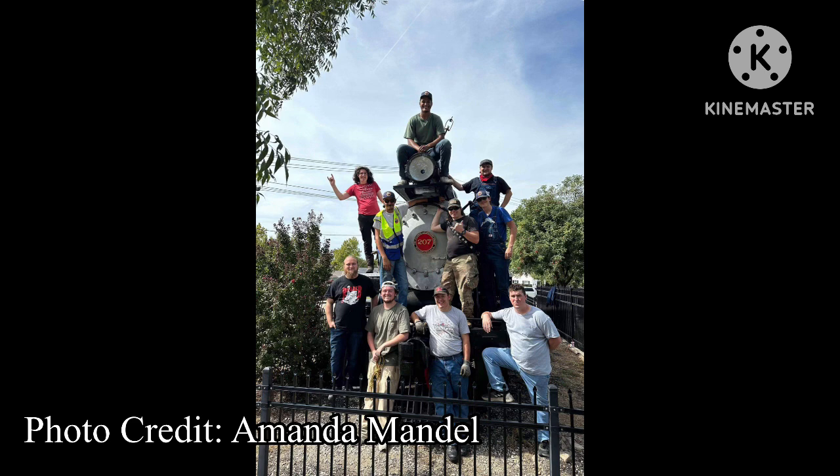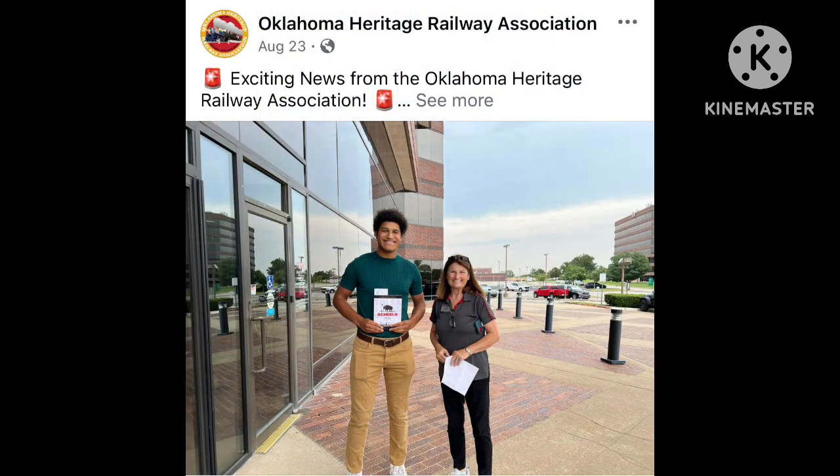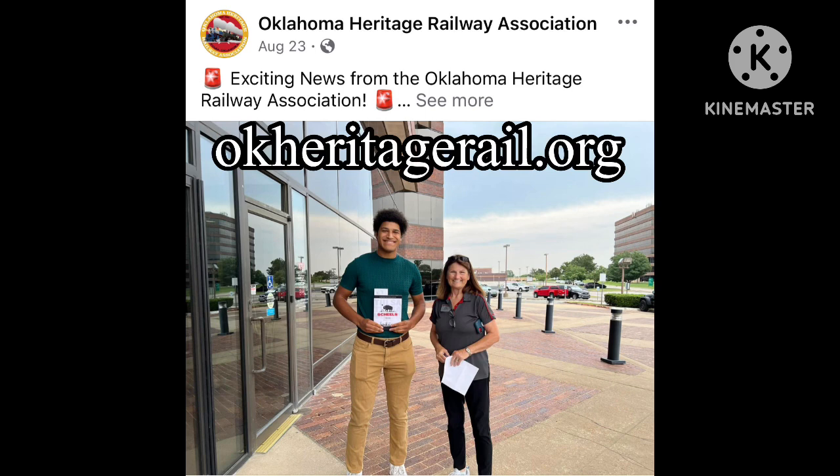So far with their fundraiser, they have raised about $2,000, $500 of which were generously donated by Shields. Shout out to you guys. And the association thanks everyone for their continued support. Be sure to check out their website at okheritagerail.org and keep on the lookout for a ride opportunity on a local shortline railroad.